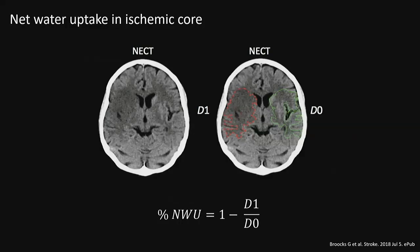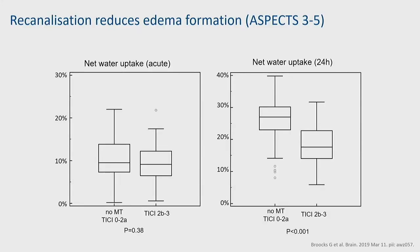And we looked at this more closely by a method called the measurement of net water uptake. You can quantify the ischemic edema by comparison of the affected region with the contralateral region. Actually, it's a very simple method. It's not very sophisticated, but you can measure the density that is very closely related to the water content in the brain. And this is what we did. And this is, I think, one of the more interesting slides of my talk.